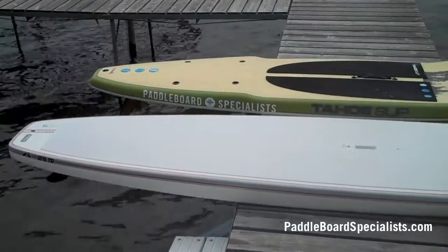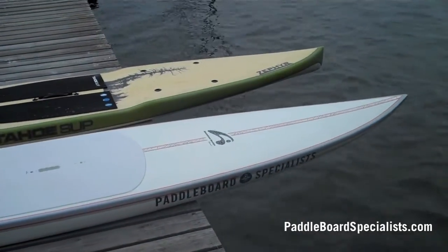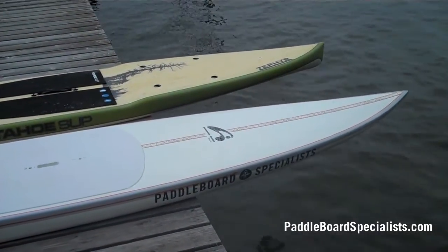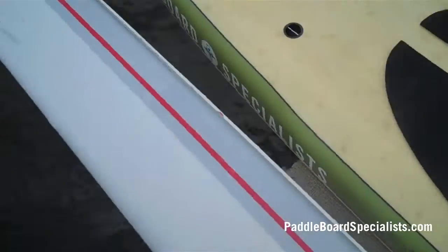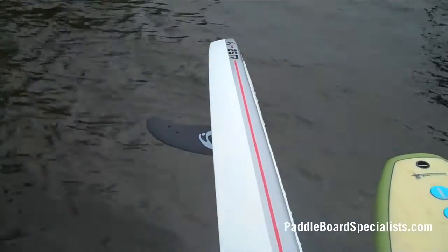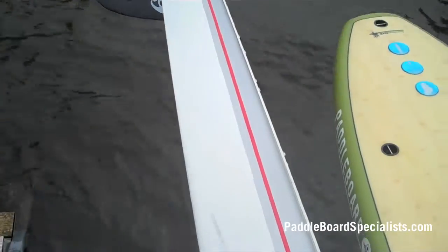Both of these boards are 12.6 by 29.5. Their volumes are within 1 liter. The Aquaglide at 247, the Zephyr at 248. The Aquaglide has very squared off rails.